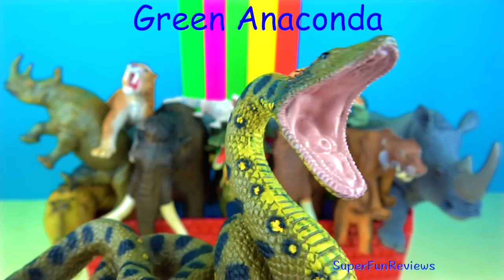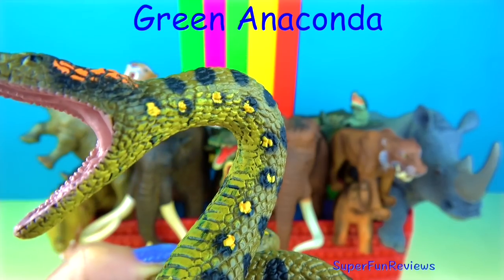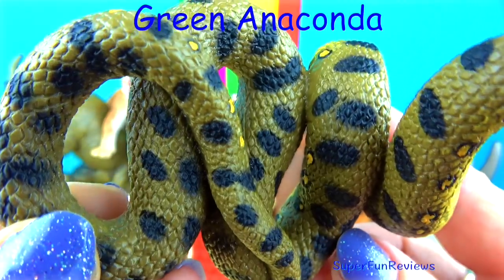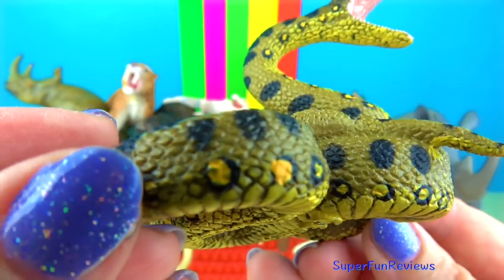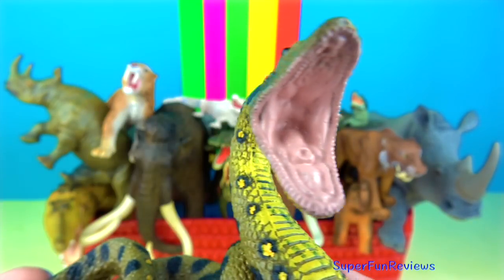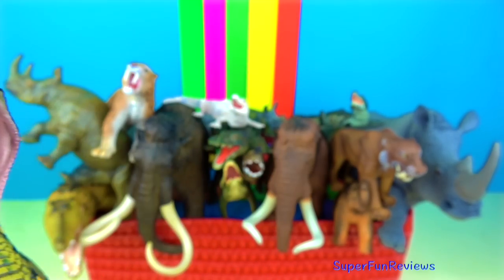Green Anaconda is a member of the boa family and is the largest and heaviest known snake. Their diameter can be up to 12 inches or 30 centimeters across. The anaconda hunts on land and in the water, but prefers water where it can move with ease. It can stay underwater for 10 minutes before coming to the surface to breathe.